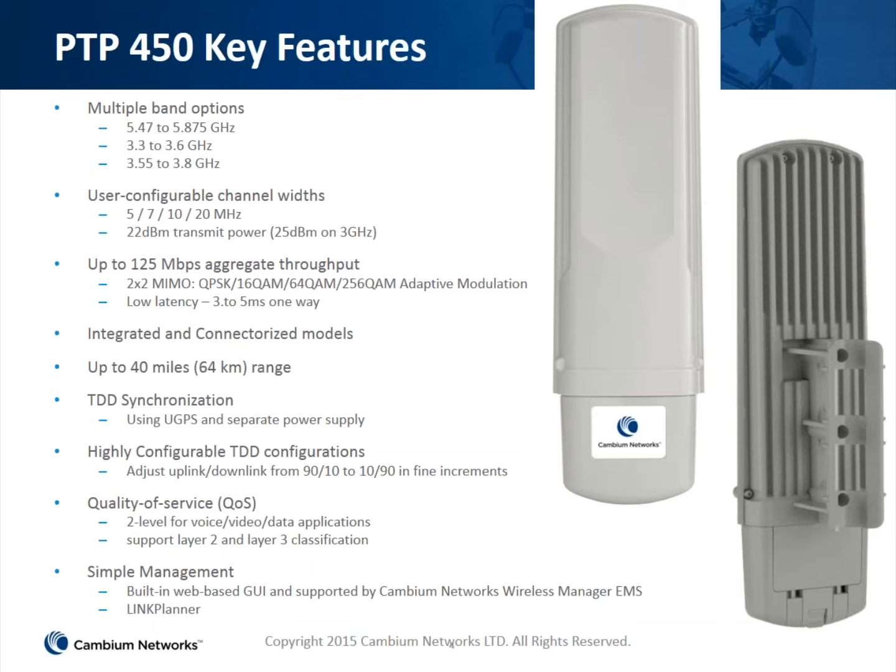Another nice thing about the PTP 450 is you can do uplink, downlink, adjustable TDD configuration, so you can adjust it up to about 90% of the traffic flow in one direction or 90% in the other direction, which makes it really useful for video surveillance applications. So most of my traffic is going to be going in one direction, and then my control signals to pan, tilt, zoom the camera are going to be coming in the other direction. So I can put most of the traffic in the direction of the video flow.